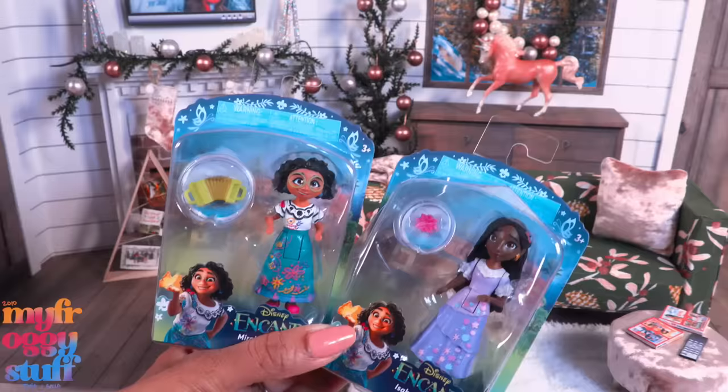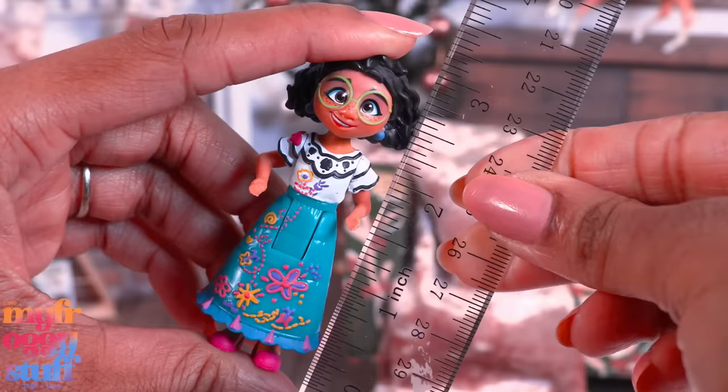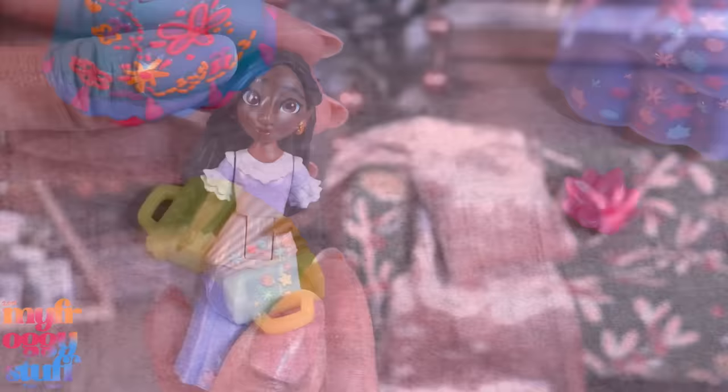At Target, I picked up these 2 minifigures for the new Disney movie, Encanto. I haven't watched it, but they were $3.99 and they fit into the stocking. This is Isabella and Mirabelle. Please forgive me if I'm pronouncing everything incorrectly. This figure is about 3 inches tall, has some articulation at the waist, the head, and the shoulder, and they each came with a small accessory.